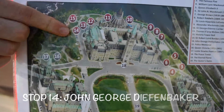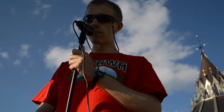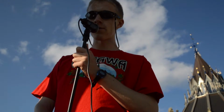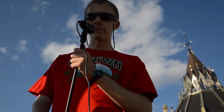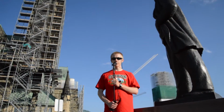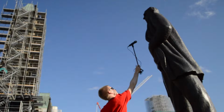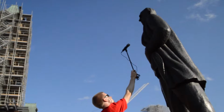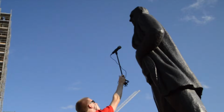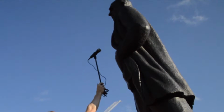Stop number 14 is John George Diefenbaker. John George Diefenbaker was Canada's 13th Prime Minister from 1957 to 1963. How would you like to be remembered, sir? I introduced the Canadian Bill of Rights and extended the vote to include Native people. I'm proud to say that I was the first to appoint a woman to the federal cabinet.